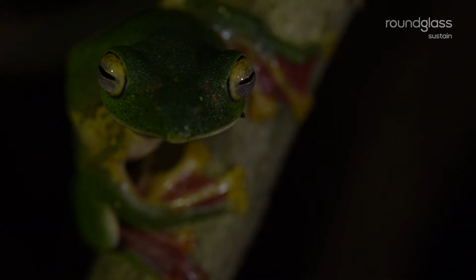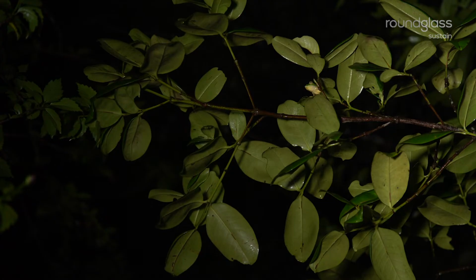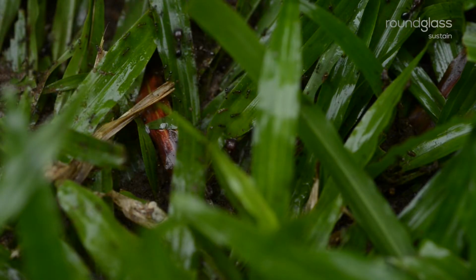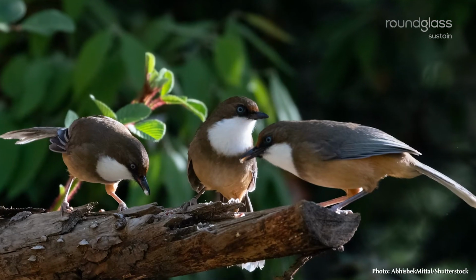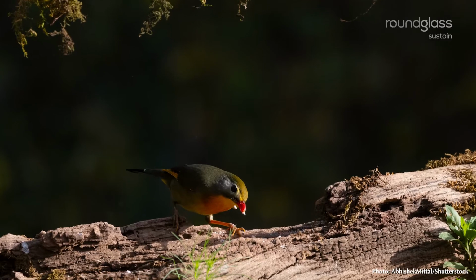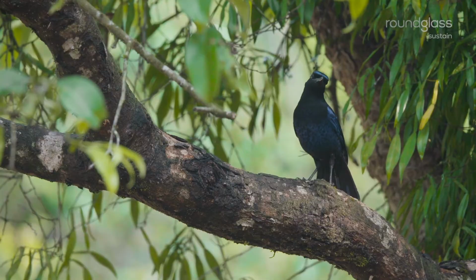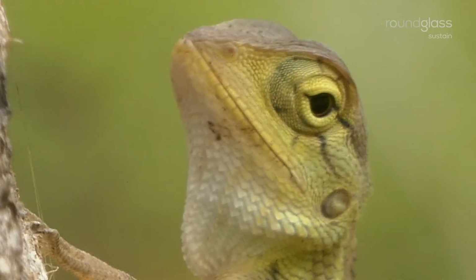The dampness of the understory supports gliding frogs. It also breeds insects, inviting reptiles and birds for a feeding frenzy. The birds, lizards, and small animals attract predators.